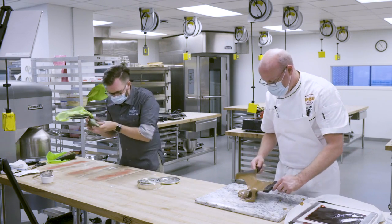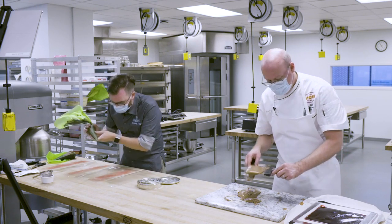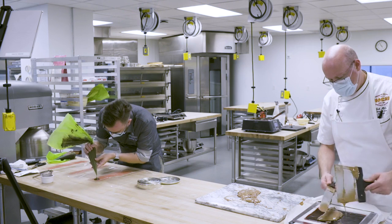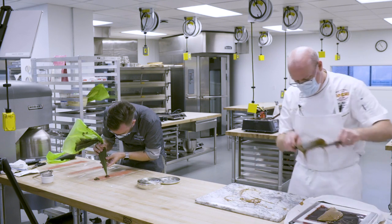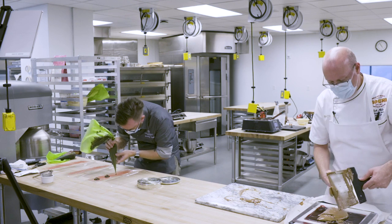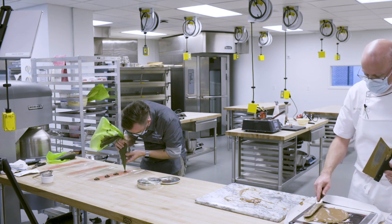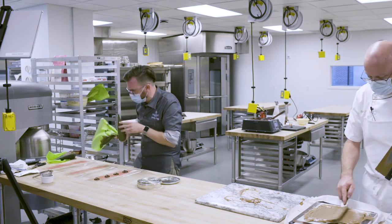So I've got the chocolate ready, and we'll just do one strip at a time so we can see the process a couple of times. Yes, you can tell it's a little bit thicker, but I think for what we're doing, it's going to be okay. You just want to pipe the chocolate. It's okay if it's not perfect, because that's what the ring cutter is for, so don't worry about that.